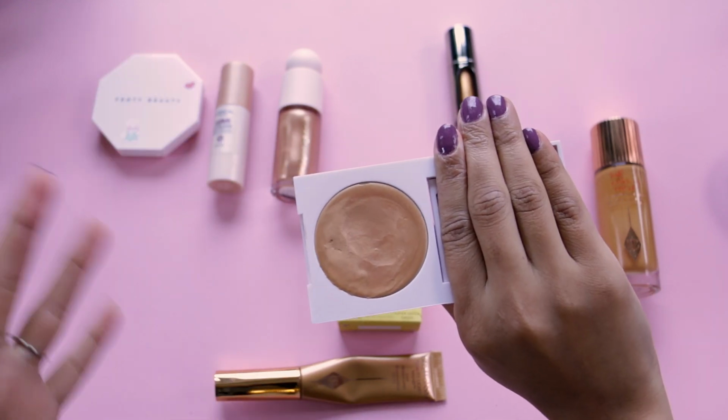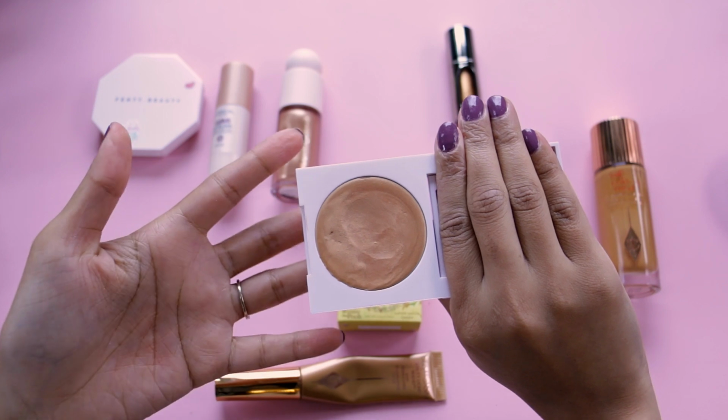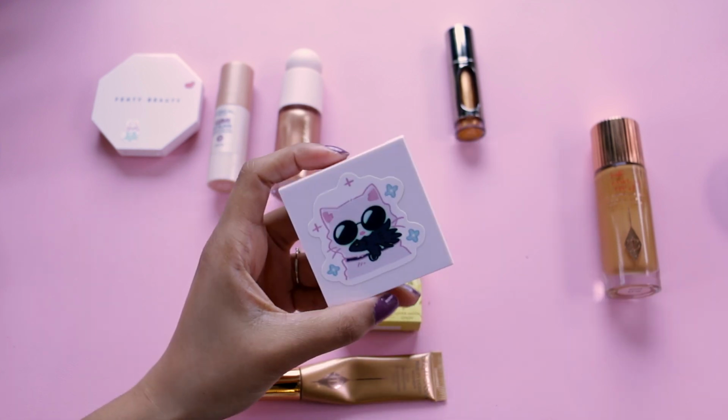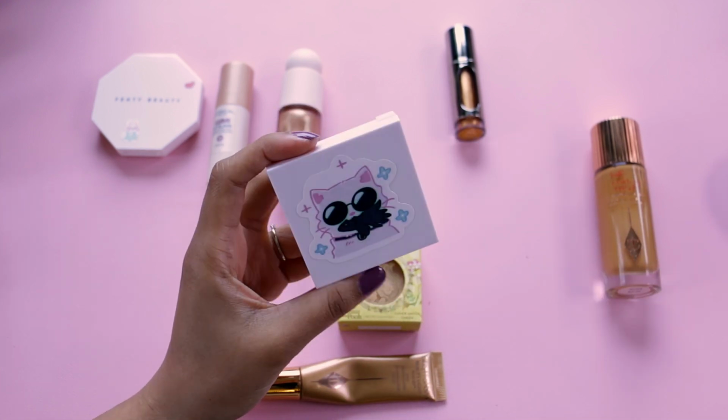But even though this product is a little funky to use, I find that once you get the hang of it, it's really rewarding. I feel like my looks come out even better when I put in the effort of using it. But sometimes I just do not feel like it. All that to say, I will be keeping it. It's going to be very hard for me to get rid of it because I have so much attachment to the stickers I've put on here.